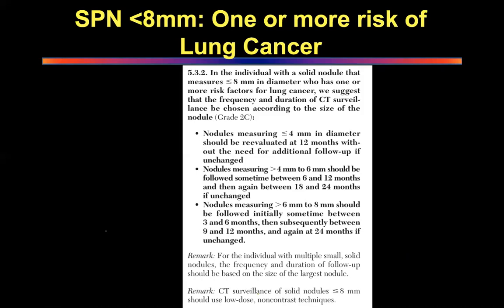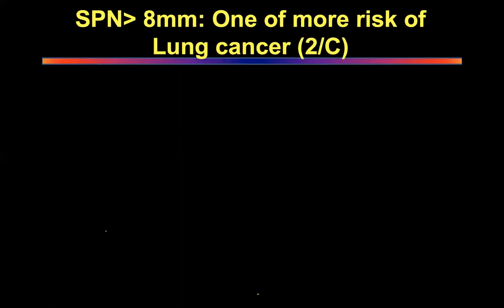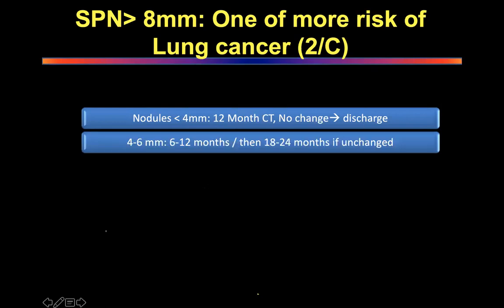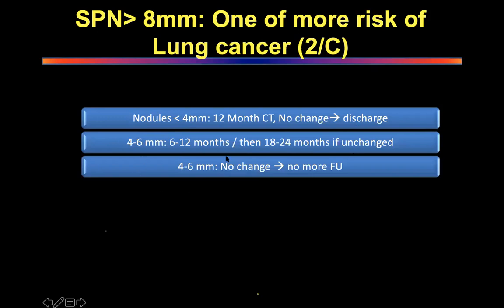If there is one or more risk factors for lung cancer in an SPN less than 8 millimeters, then less than 4 millimeters, 12 months. So we have shifted the guidelines one row to the left. Less than 4 millimeters, one CT at 12 months, no change, discharge. 4 to 6 millimeters, one CT at 6 to 12 months, a second CT at 18 to 24 months, and then discharge.